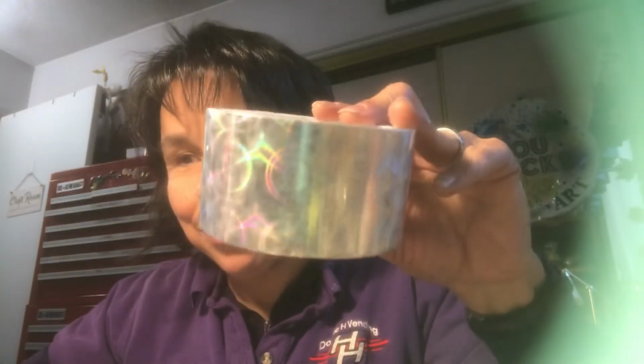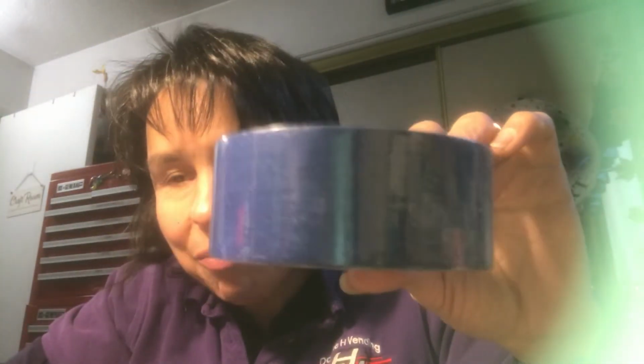So I got the silver, this cool lime green color, this beautiful blue color, red, where's the green? Christmas, and this blue. This blue was, it was okay, but I picked it up anyway. So if you get friend mail, don't be surprised to see that duct tape on there.